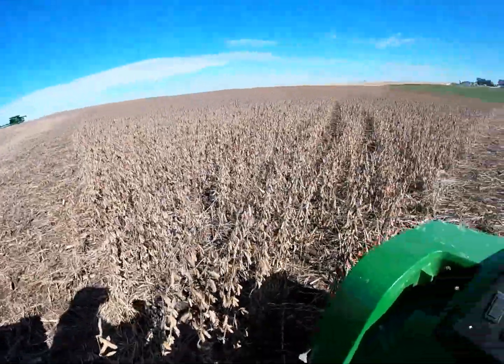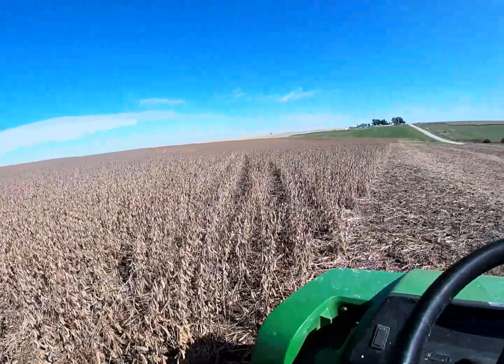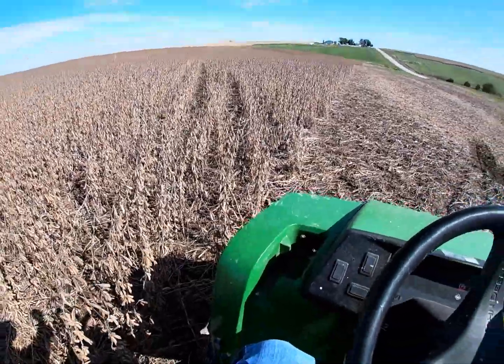These are nice tall stalks. They look pretty good. Anxious to see what they yield. They're yielding about 65 when we were testing them and running them through yesterday and the few days before that. So ground's starting to dry out. I'll be anxious to see when we get to run today. It'll probably be around 4 o'clock. So yeah, see how it goes.